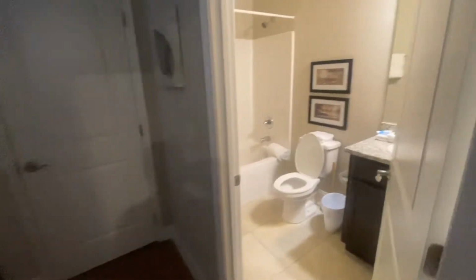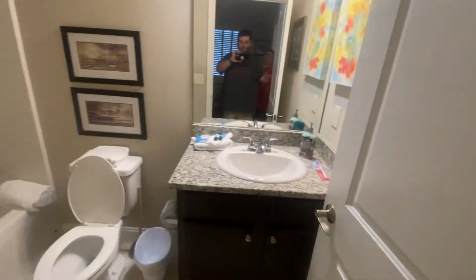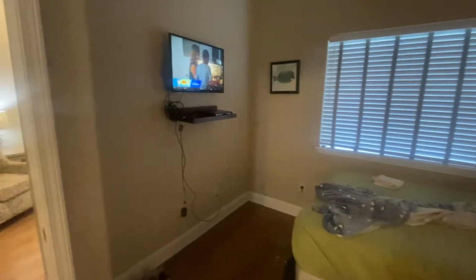Going into the second room. Got a sliding pocket door. The second bathroom. Oh yeah, well, it makes it so Mexican. Okay, a little nice closet in there. Kind of nice.